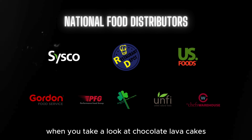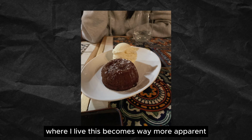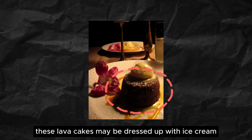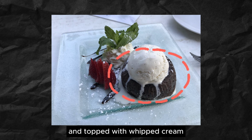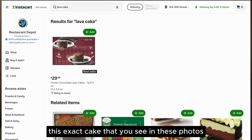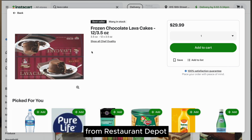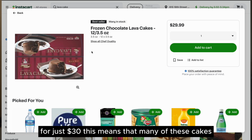When you take a look at chocolate lava cakes around Washington D.C., where I live, this becomes way more apparent. They all kind of look the same. These lava cakes may be dressed up with ice cream and topped with whipped cream, but they all have a familiar shape and size. Take a look at this. This exact cake that you see in these photos can be purchased in a pack of 12 from Restaurant Depot, basically the Costco for restaurants, for just $30.